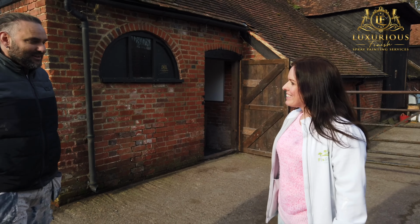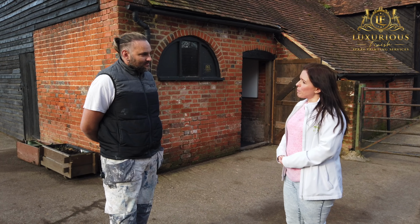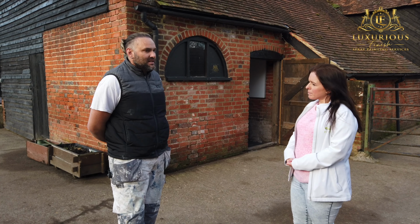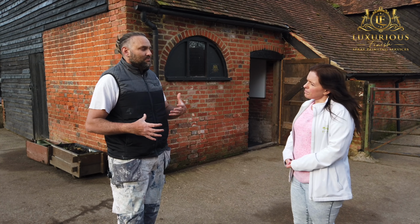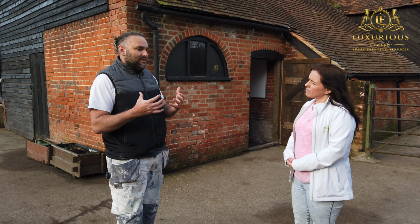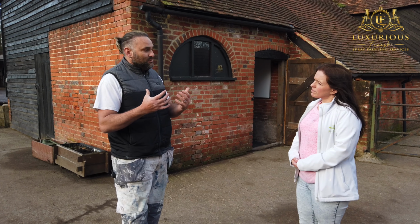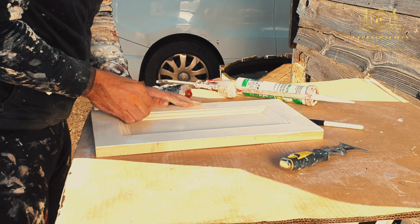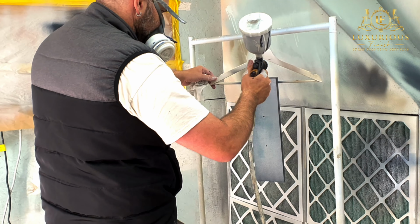Fix and Brush started about 5 years ago, and Luxurious Finish is a bit more recent, but has been in the making more or less the same amount of time. We started off as a handyman, family-run business, and then we specialised in decorating. From then on, we realised with the market and with the skill we had that we ended up doing more kitchen spraying and furniture spraying. Hence that's the journey for Luxurious Finish.